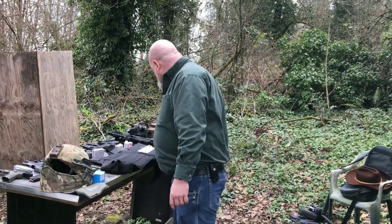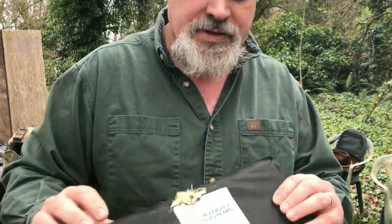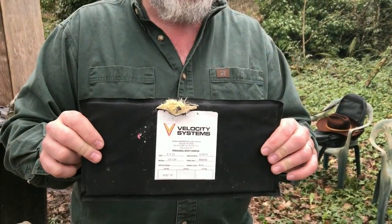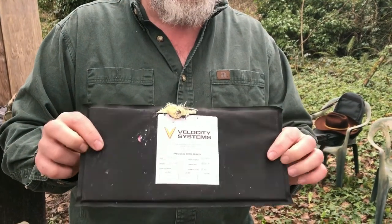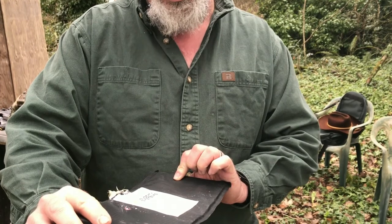And real quick, what I'll be using here for my panels for the most part will be level 3A body armor, manufactured 3 years ago, or 2.5 anyway.